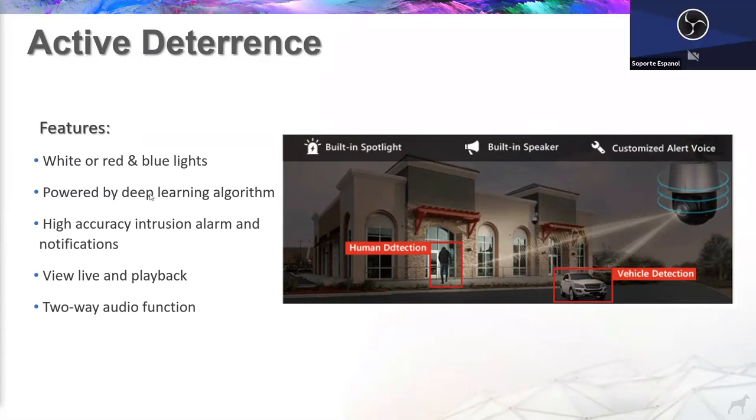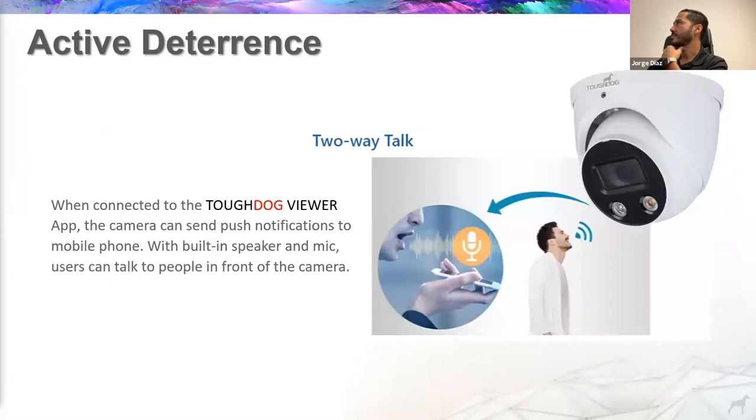You have the deep learning algorithm, the high accuracy intrusion alarm. We talked about that these SMD are actually 99% accurate, so your notifications and recordings are going to be really, really accurate. View live and playback: whenever you receive notifications on your phone, you have the ability of reviewing the playback that triggered that notification, or you can go immediately into live view so that you can see what's going on in real time, right? And again, the two-way audio function.